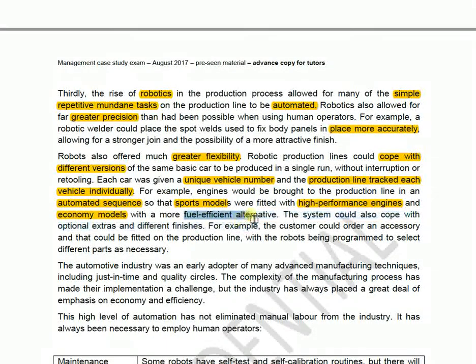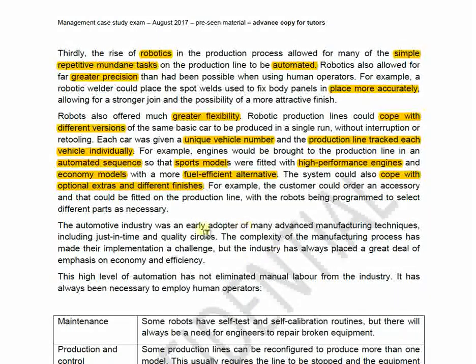Right, so we are segregating the engines according to each car model, which would easily be possible as long as you program the robotics. Now this is definitely possible with humans, although it can be a little more time consuming probably. The system could also cope with optional extras and different finishes. Right, so we are looking at customization. For example, the customer could order an accessory that could be fitted on the production line with the robots being programmed to select different parts as necessary. Right. The automotive industry was an early adopter of many advanced manufacturing techniques, including just-in-time and quality circles.